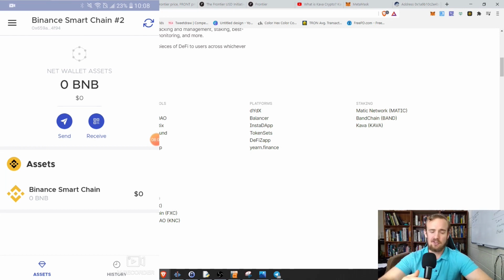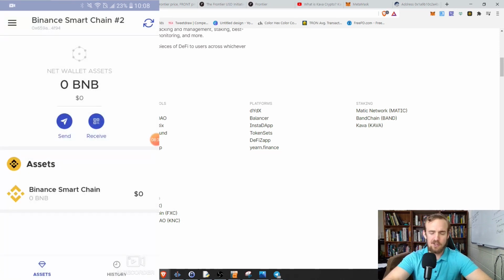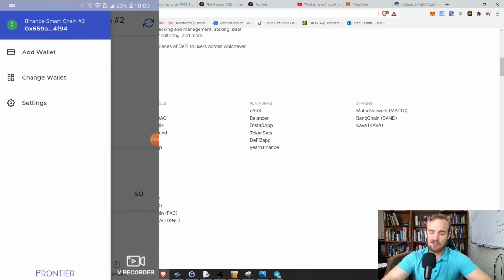So as you can see, the feature set here is quite a bit more limited. All we can simply do is look at our assets and history, which, as you all know from some of our Binance Smart Chain videos, such as the Venus protocol and PancakeSwap, huge things are happening right now on Binance Smart Chain. So the fact that they don't have this yet, but that they're going to have it, is going to be huge, because if you think about integrating not just Ethereum, but also Binance Smart Chain, everything that's going on there, into one easy to use wallet, that's going to be a huge step forward.